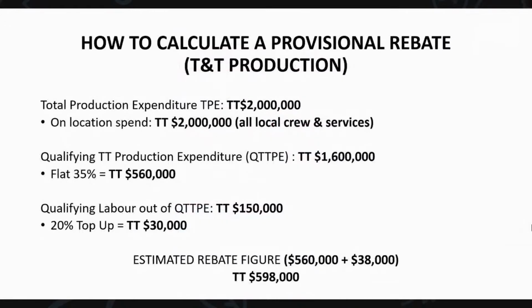Right. So, my favorite part, the math, right? So, how to calculate a provisional rebate for a TNT production. On average, a TNT production costs $2 million to make. Might be a bit of a small number, but let's see.